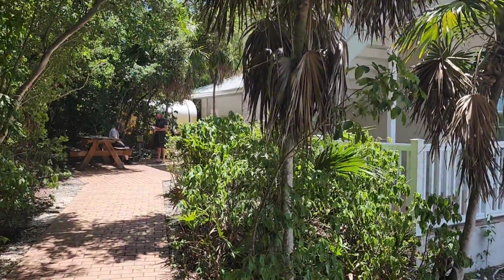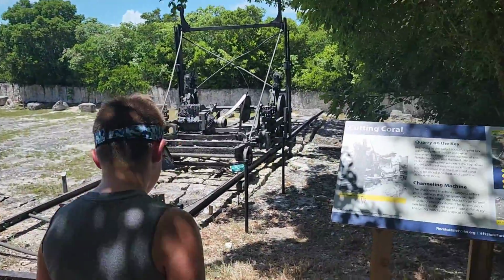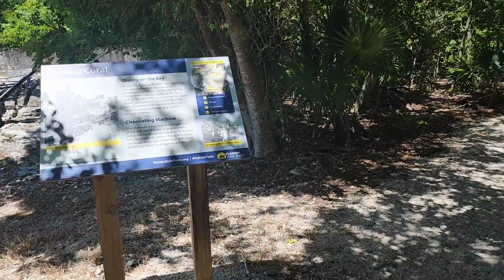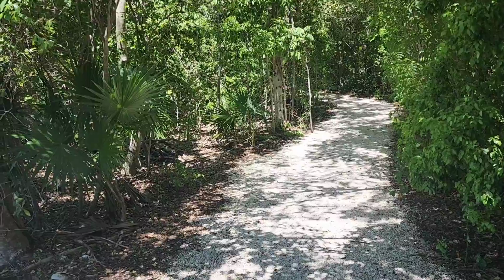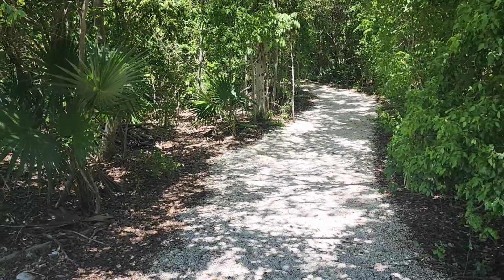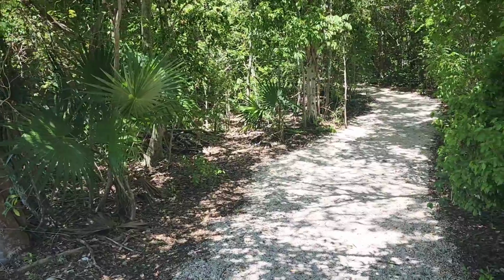Okay, so that was the green trail. We did it backwards, but if you come around the right way, where we started earlier, come right to here, here's the quarry cutter, and then this is the beginning of the trail that we just came back on. So that would be the start of the green trail that we just finished, and there's also the yellow and orange that go off of that. So we're gonna go take a look at the quarries now and refill our waters.